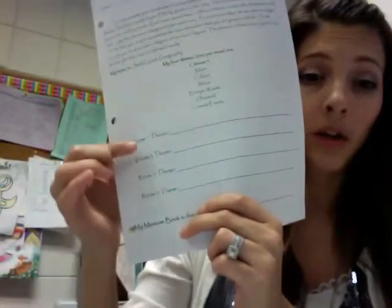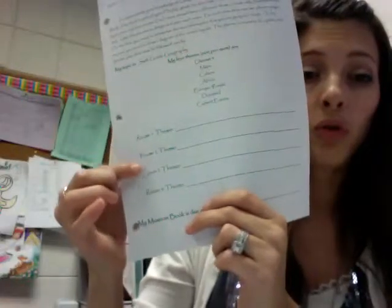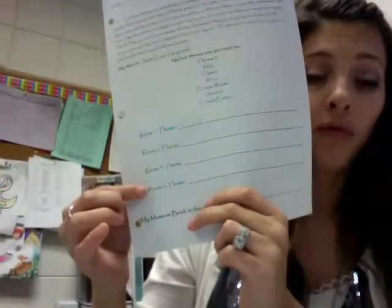So if you look on here, it says choose 4. You can do a room on maps, a room on culture, a room on Africa, Europe and Russia, Oceania, or current events. So you choose 4 out of those 6. Whichever areas you think you learn the most in and you want to talk to me about, you would choose those 4. When you choose your 4, you write them right down here. Room 1, room 2, room 3, room 4.